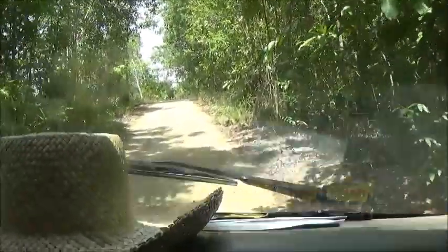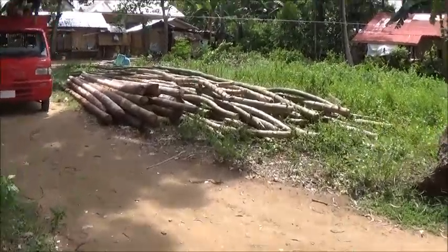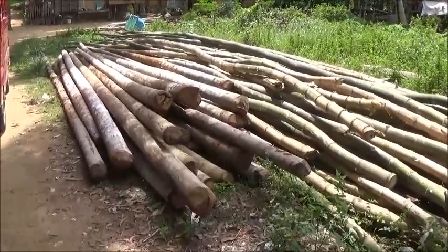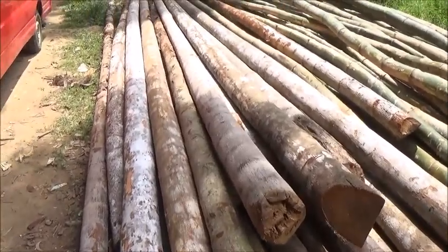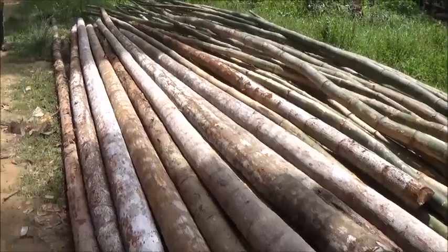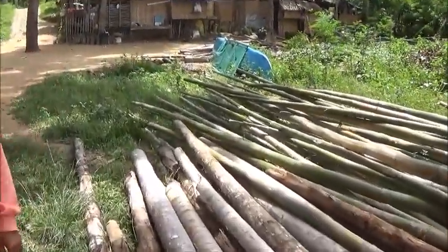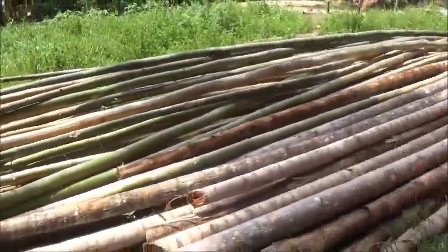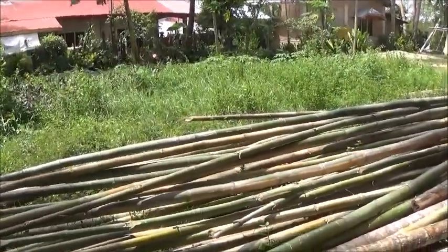You know, the crew have made it here. And these are the Sagisi. These are about, well, I'll pace one off here. 1, 2, 3, 4. Well, 11 steps, so they're about 30 foot. Just about 30 foot poles, and that's the bamboo that has been delivered here as well.